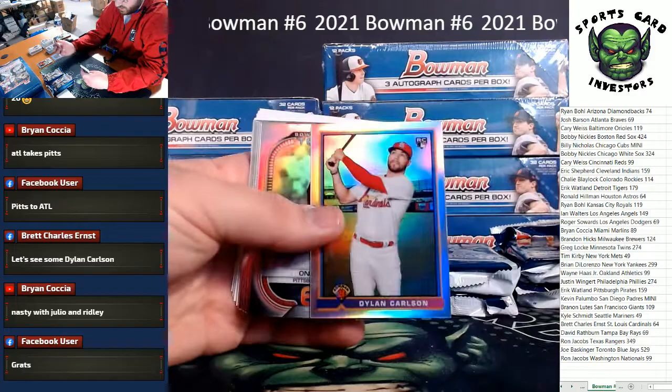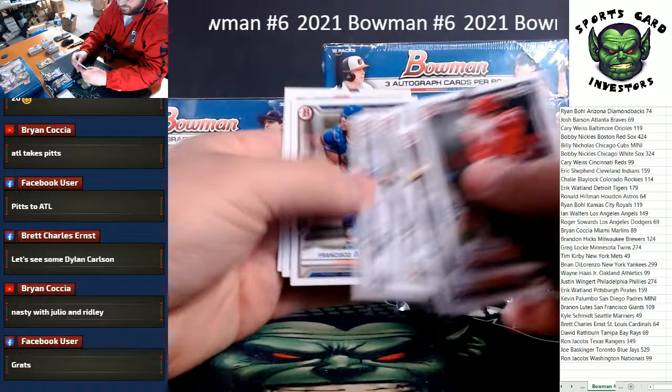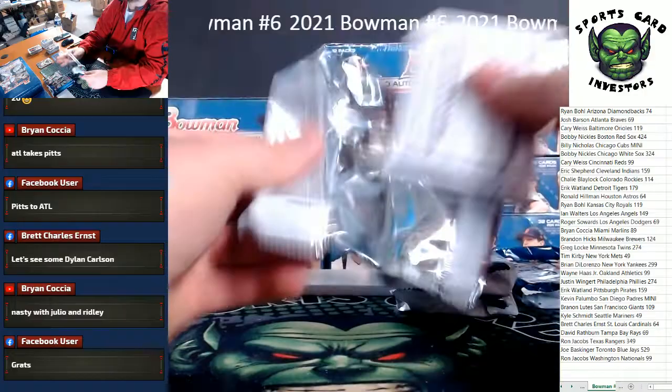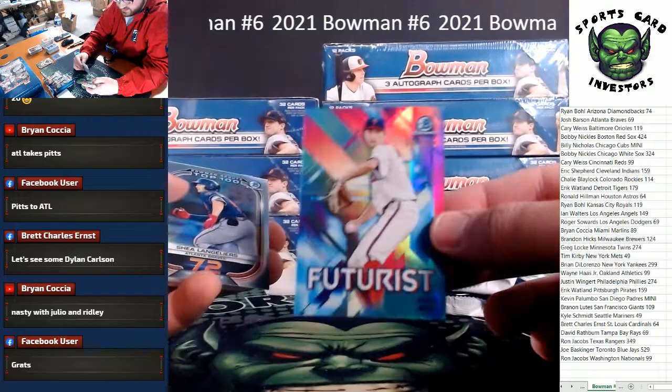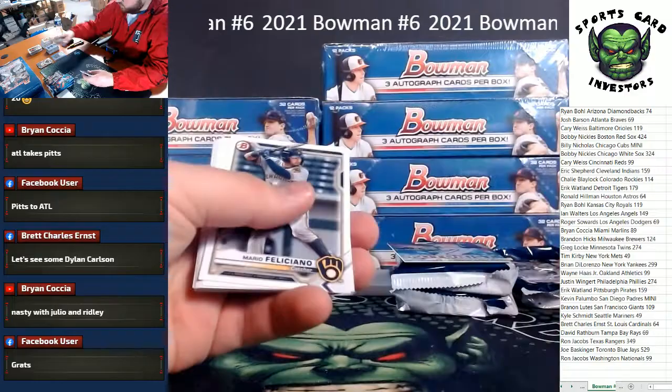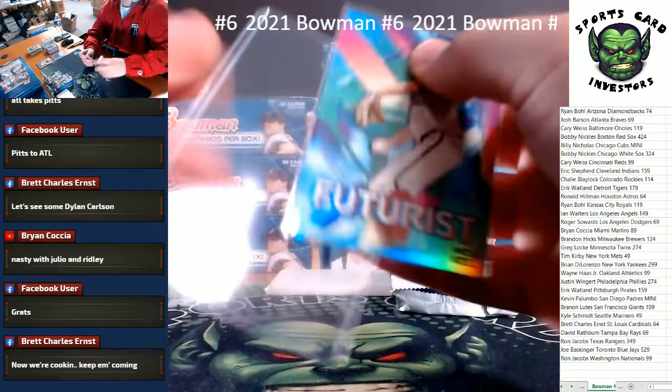Torkelson insert, Dylan Carlson insert there for the Cardinals. There's our first Blaze Jordan, base chrome for the Red Sox. Pipeline for the Cubs, we've got number to 125, Mick Abel. Teal futurist insert. That's nice. For the Phils, little insert love. Mick Abel. I think he was a first round pick in the draft. I think.